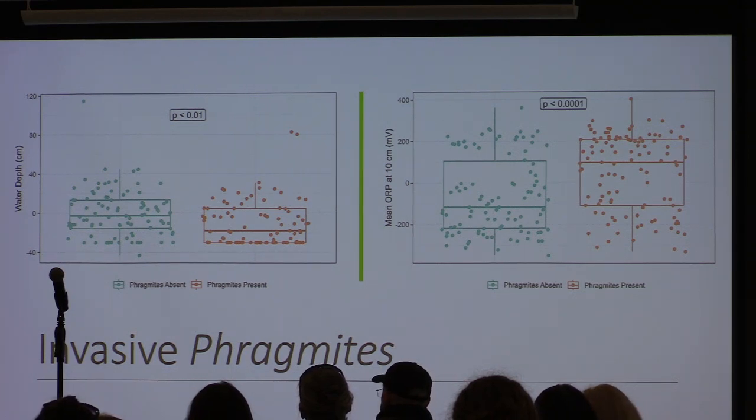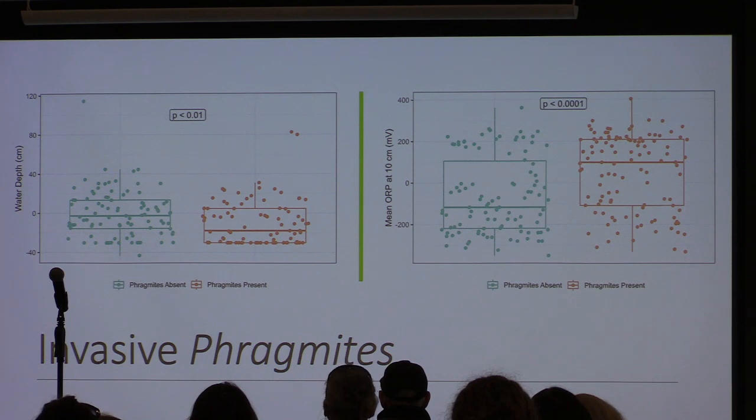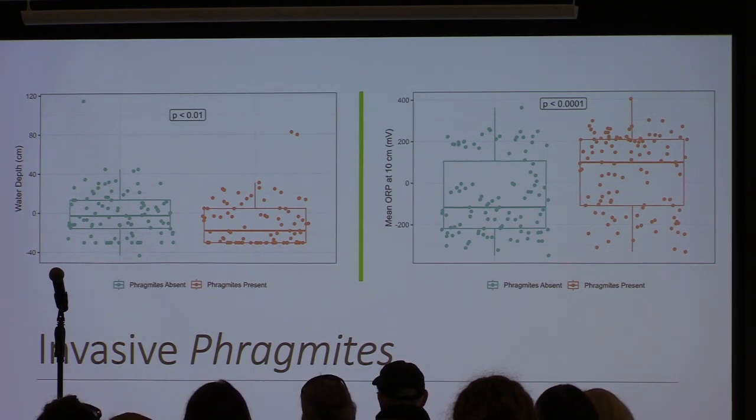That's what the ORP is on the right, a sign that they are drier. There's usually an observable oxygenated layer of soil surrounding the roots of aquatic macrophytes like Phragmites. And Phragmites has a dense root structure which could account for this, as well as high relative rates of transpiration compared to native vegetation.